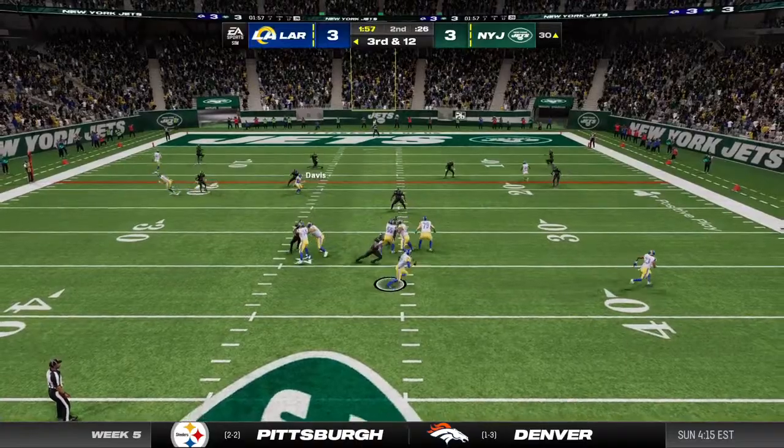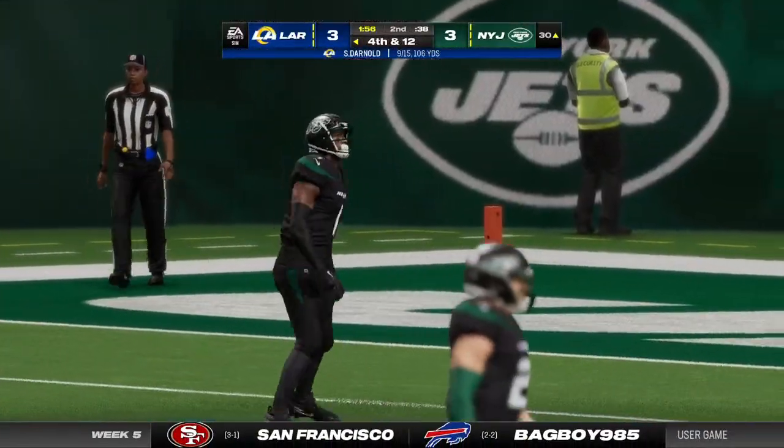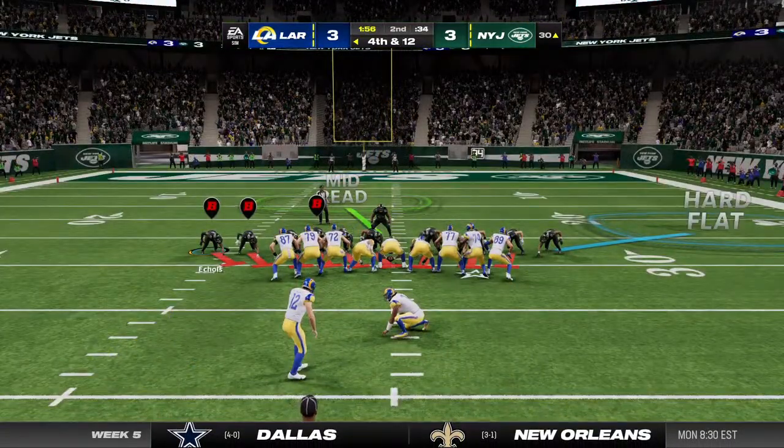9th play of the drive coming up, and certainly not an easy one on 3rd and long. Here's Darnold. Throw right side here, going to be incomplete. The Jets defense making things difficult there. 4th down. Now McManus will line up for the field goal.